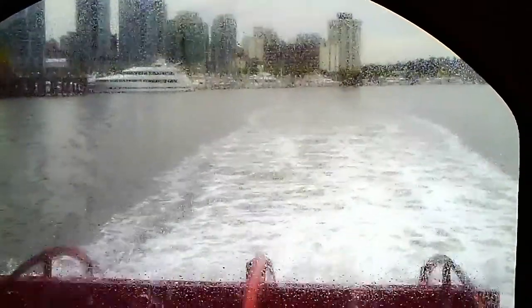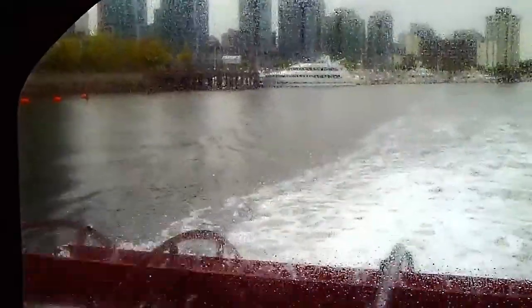operates service to the Gulf Islands and Vancouver Island. They also offer private charter services and flight seeing tours of beautiful British Columbia.